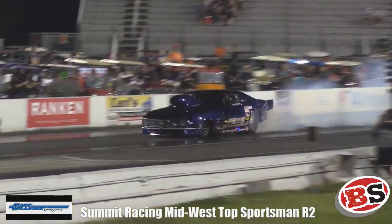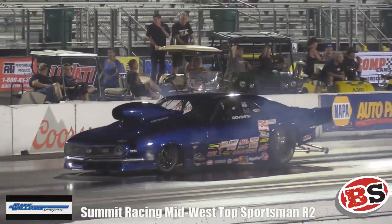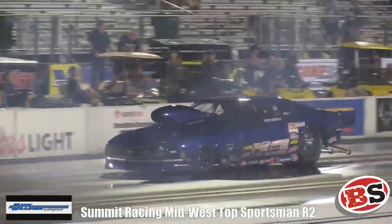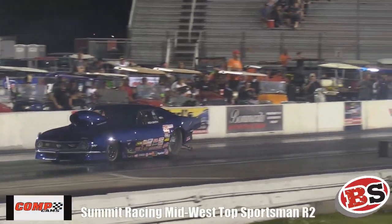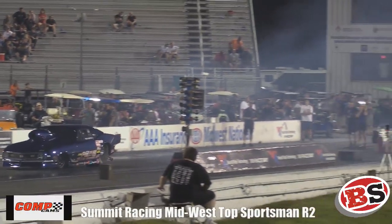Here's a single pass for Rich Smith due to breakage for Dan Wilson. Wilson's Neon could not make the call. So Rich Smith will take this single. Broken by at a 418 right here in the right lane. 622 cubic inches of Chevrolet on board.